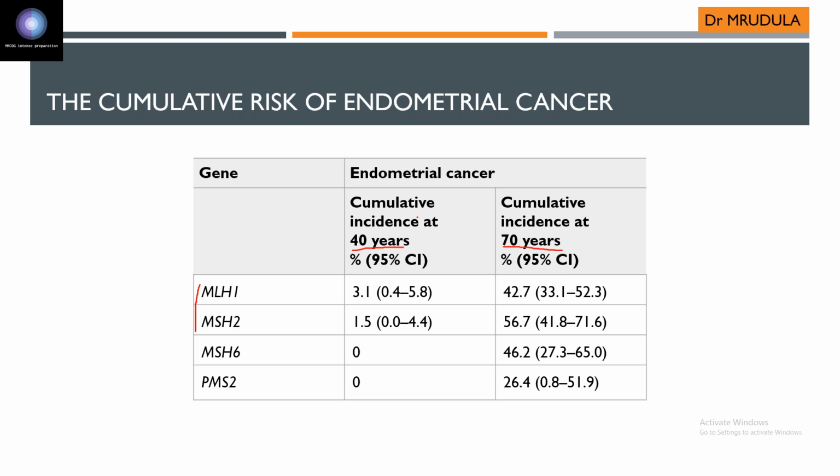So for MLH1, at 40 years the incidence is 3.1%, and at 70 years the incidence is 42%. Similarly, for MSH2, it is 1.5% at 40 years and 56% at 70 years. And MSH6 and PMS2 are responsible for endometrial cancer at around 70 years of age.